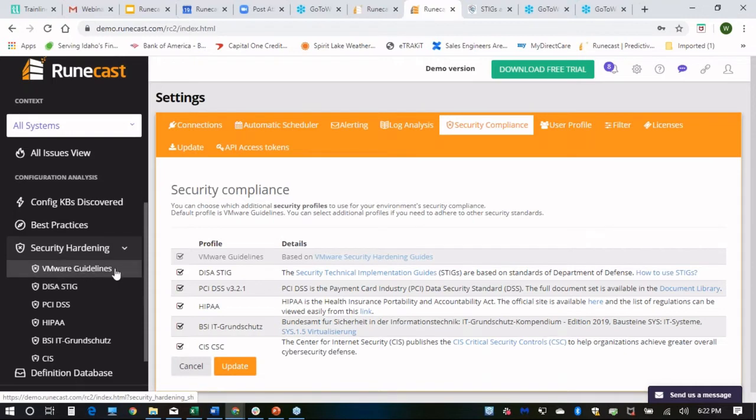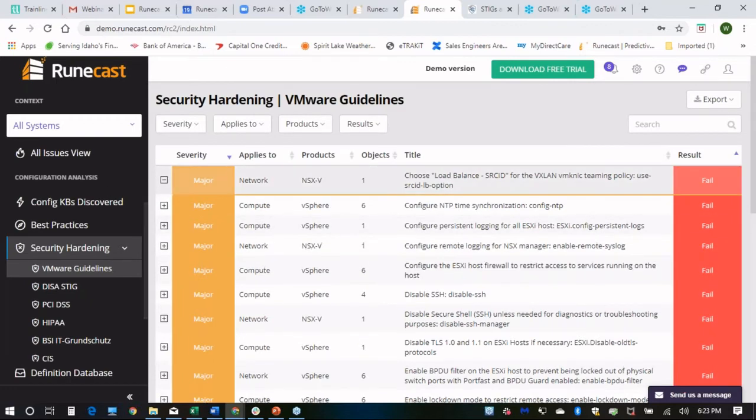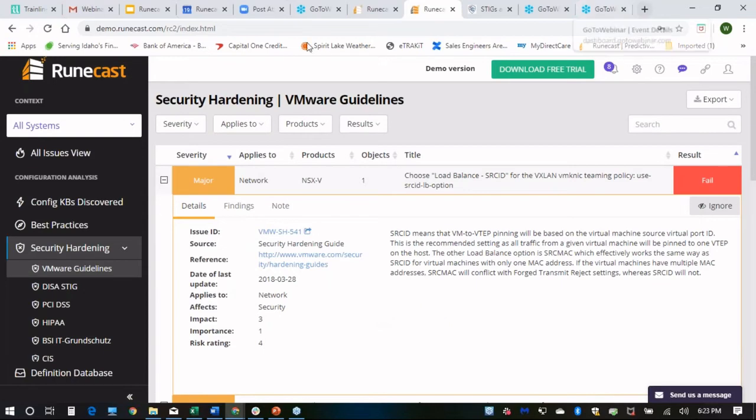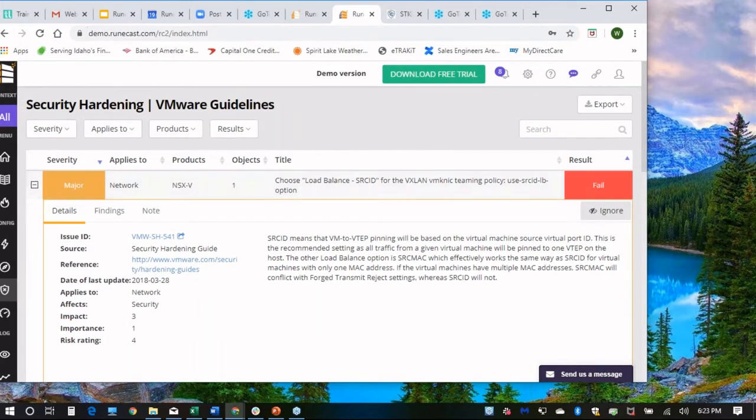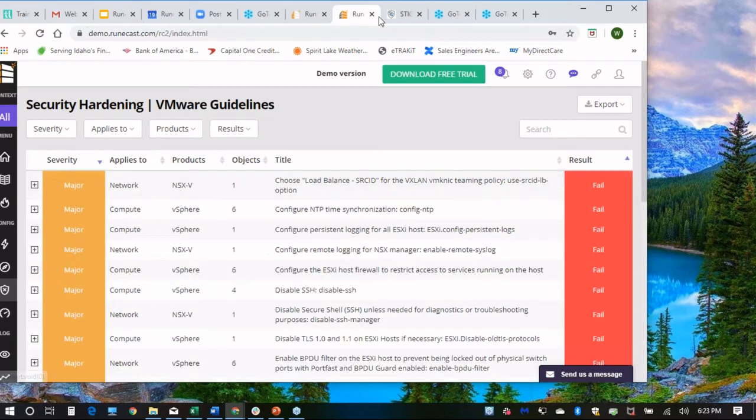So what I wanted to do now is dig into some of these. If you've seen the Runecast demo, you've probably seen us go through some of these items already. But as I illustrated earlier, the information that's provided in each of these findings, you can simply expand this section and look into the detail. What we're always going to have is an overall detail. We're going to have a link directly to the website related to the security standard. This one is VMware, so it'll go to the VMware security hardening guidelines. In the findings, it'll show you which objects it's been identified in the environment. You'll have a pass-fail rating, right? Security is either configured to the standard or it's not, and so on and so forth.